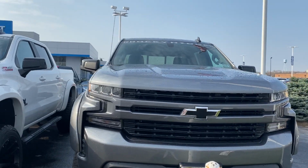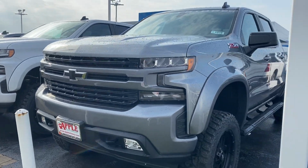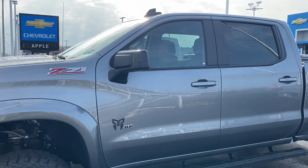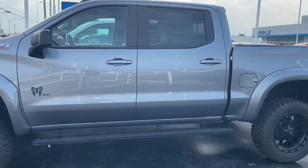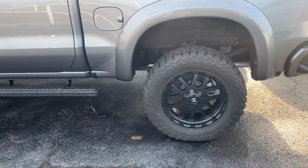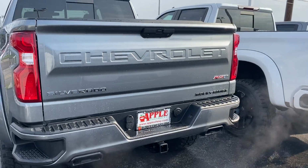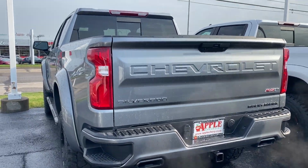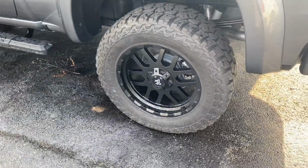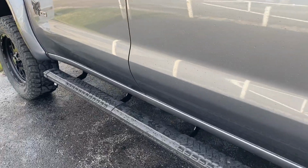Today I am standing in front of a brand new 2020 Chevy Silverado Rocky Ridge Custom XP Edition. Now it is an RST Z71 All-Star Edition Silverado that comes with an Ecotec 5.3 liter V8 engine. We have back tinted windows and 22 by 12 inch satin black wheels, all black running boards.